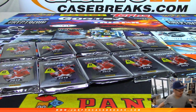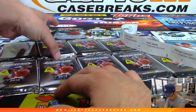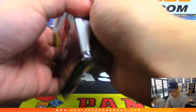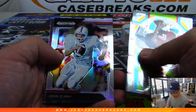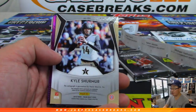All right, here we go. Alfred, you're up first with pack two. There it is. John Elway, refractor, and behind him is Kyle Schirmer.